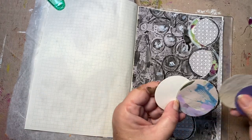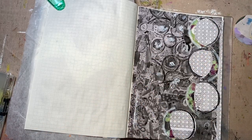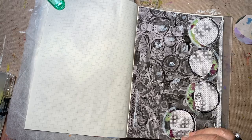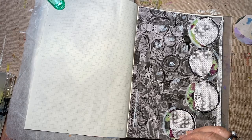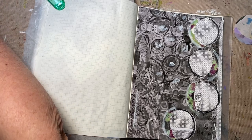Lots more circles. But these were the right ones. These were the right ones. No second guessing yourself. No second guessing allowed. Right? Right.